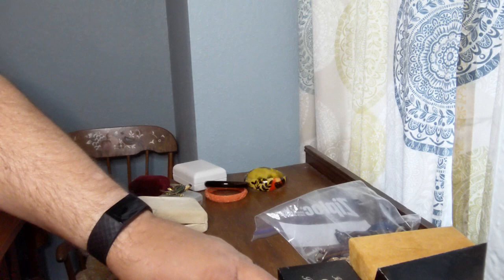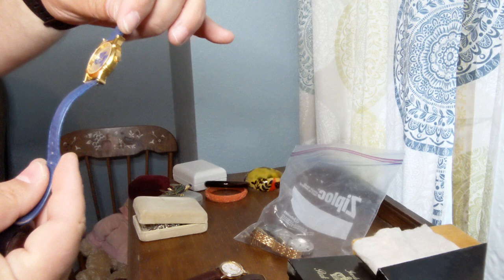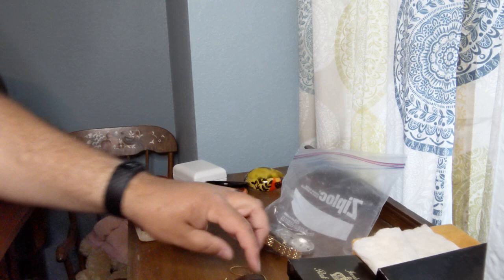Nothing fancy in those, so we're down to the bag of watches here. No idea what's in here yet. Looks like there's some other chains and things as well. There's a KU Jayhawk watch. I actually went to KU. Not terribly excited about that anymore, but that's a whole other long story we won't get into. Another 1980s or so watch. There is a Winnie the Pooh watch.